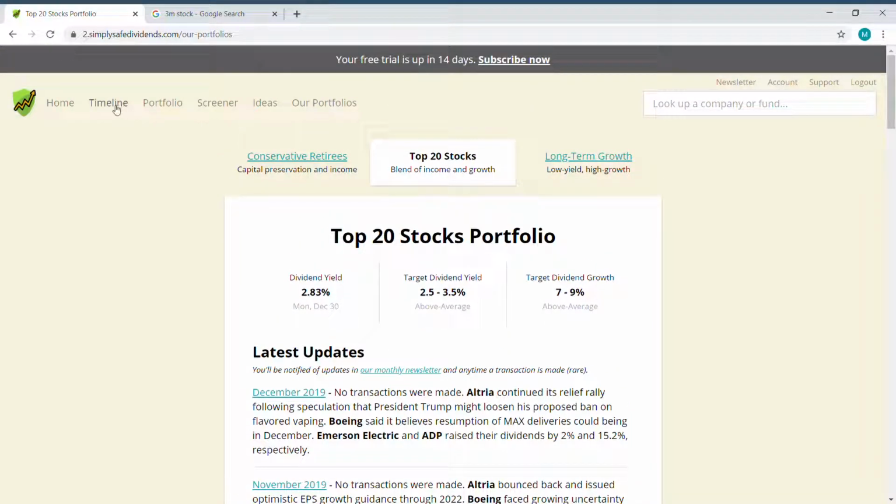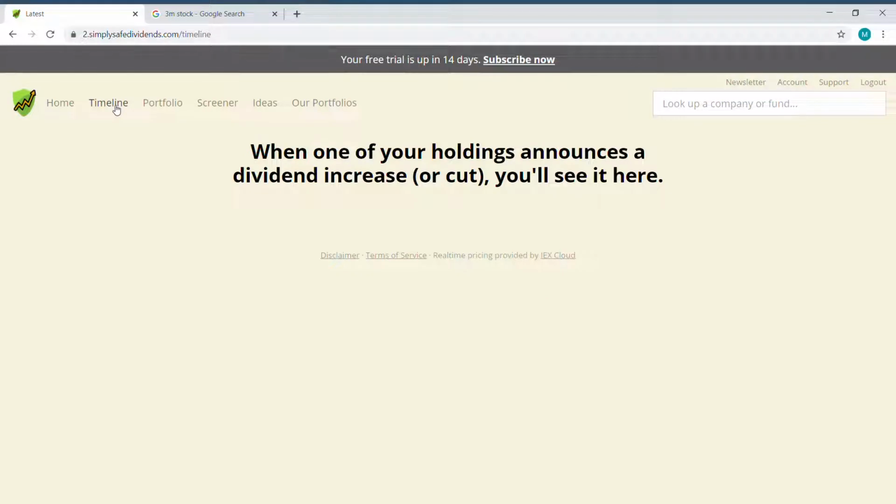Also on here they have timeline. So ours is just new, so they don't have a timeline for us. But let's say Coca-Cola increases its dividend, then that will pop up here on this timeline. You'll see exactly how much it's increased by.